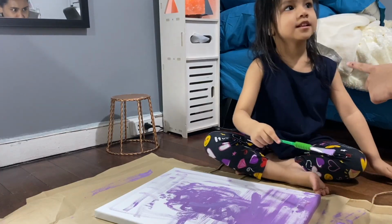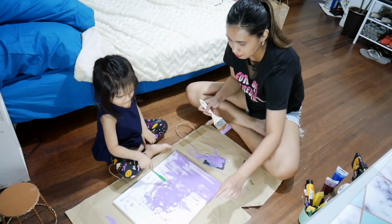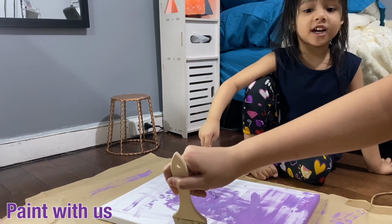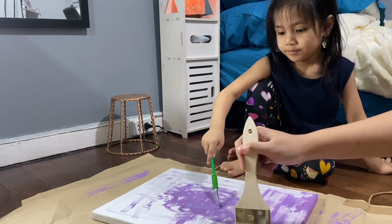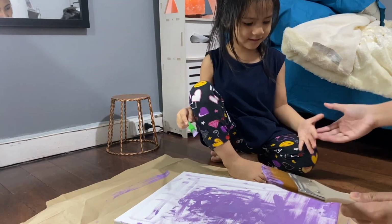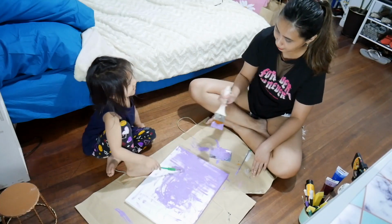Look! It's my finger. I paint on my finger. No, you! Grandma, paint me that. Paint me that, Grandma. Okay, you just enjoy it. Can I paint with you? Yeah, paint with me. Oh, look. Nothing. Don't paint on me.